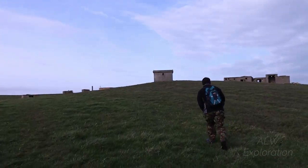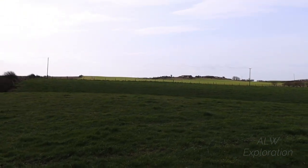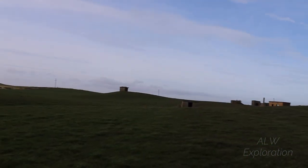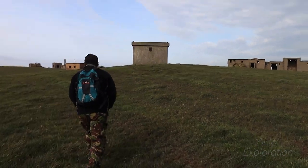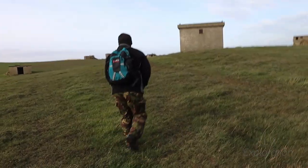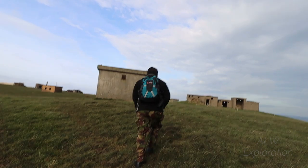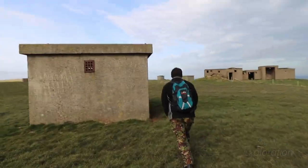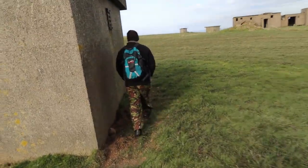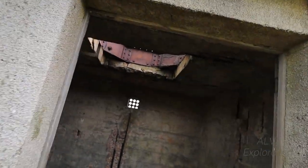Here we are, rotor radar station. There's a bunker over there, which we're going to go visit shortly, try and get in there. But here's all the outbuildings that are left behind. There's a rotor radar station from the 1950s. Shed now. Yeah, just a shed for cows.